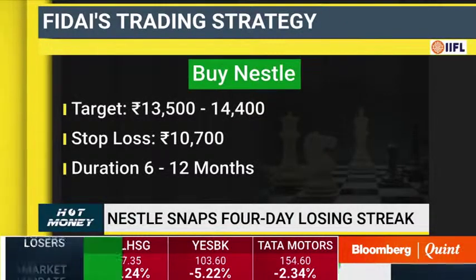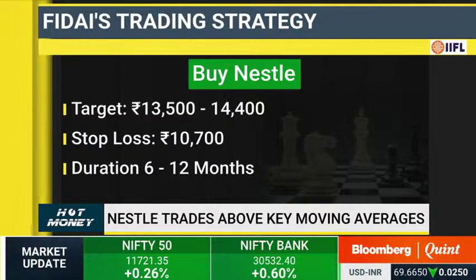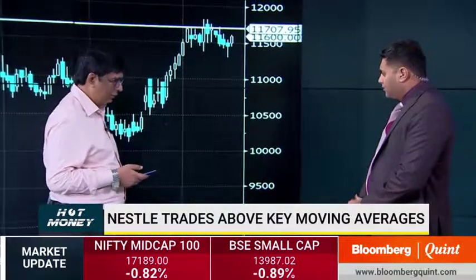You can say 400 on the higher side. That's quite a huge up move possible. So what's the strategy one has to follow? It's at 11,600. You can buy now at this level also.